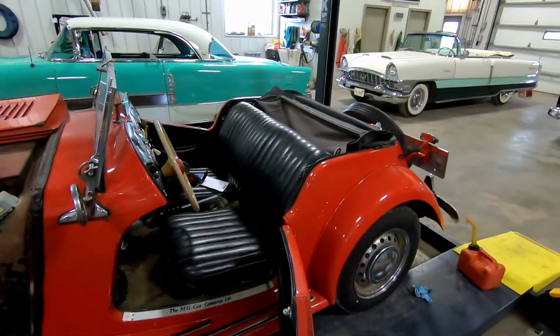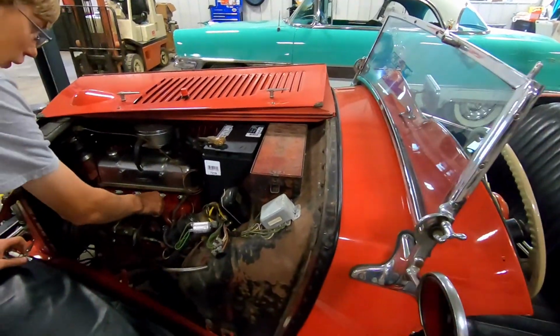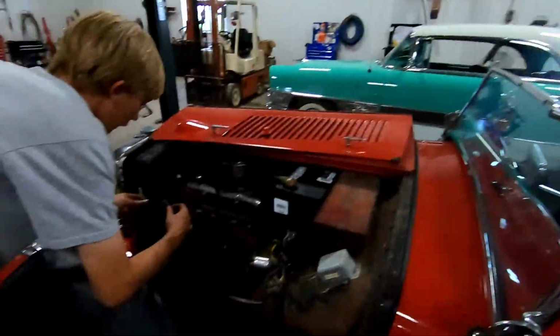The car is back on the ground after we drain the gas tank. And we also found out our master cylinder is no good. So now we're going to test for spark. And if we have spark, maybe we can get it running before we go home today.